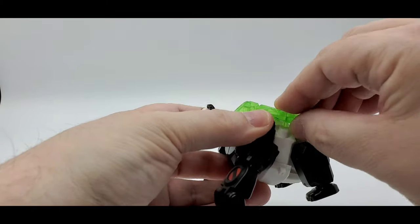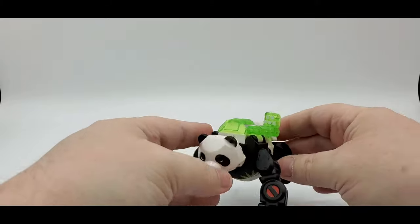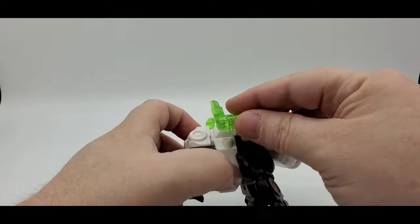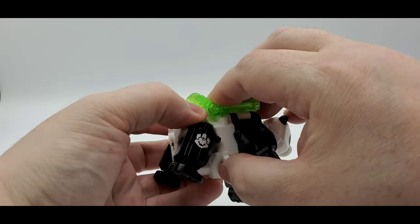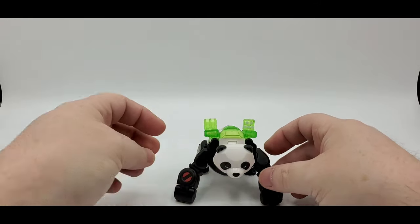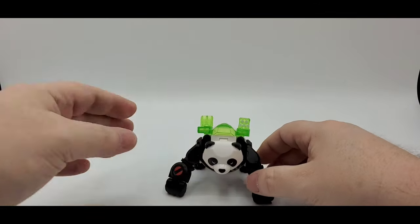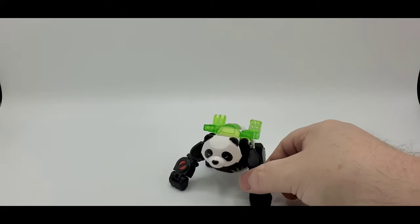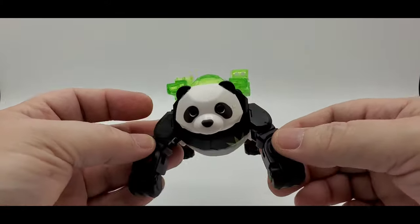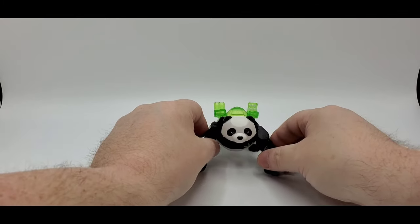And put it in like that. You got rocket launchers right there too if you want to, you know, use your imagination. And then do that right there. And there you go. You got some shoulder cannon, back cannons, whatever. And that's pretty cool. So you have tons of options you can do. And I like that. So there you go.